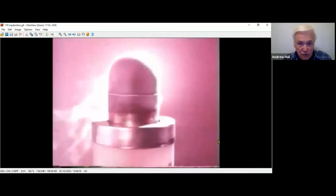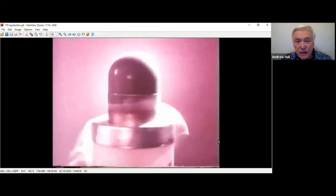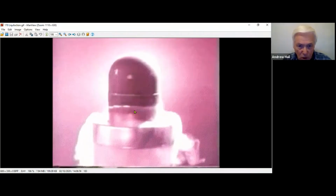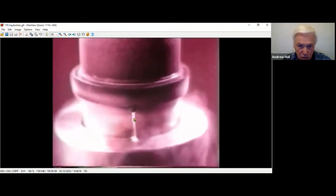So here is a film from Phillips, probably about the 60s or the 70s. And this is what they call the cold finger. And you can see a line of frost here. And all this vapor is coming off. And there is liquid air, well, liquid nitrogen pouring out. I'll let this one play again. You can see a frost line develop and then move down as this thing gets colder and colder. So, and here we come. There will be liquid nitrogen coming off in a moment.